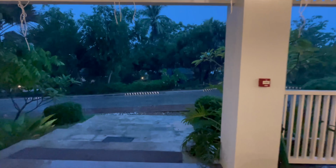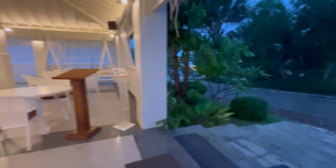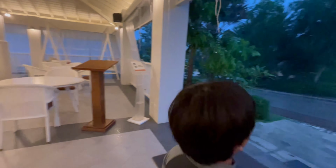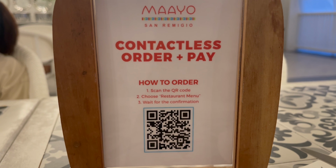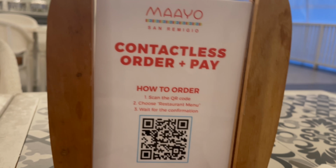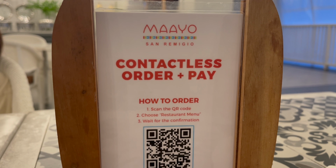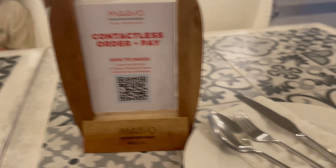Our dinner. Look, international school with puzzle. Before we eat, we should take a picture of this QR code, to order the food. So let's take a picture of it now. Can I take a picture? Yeah.